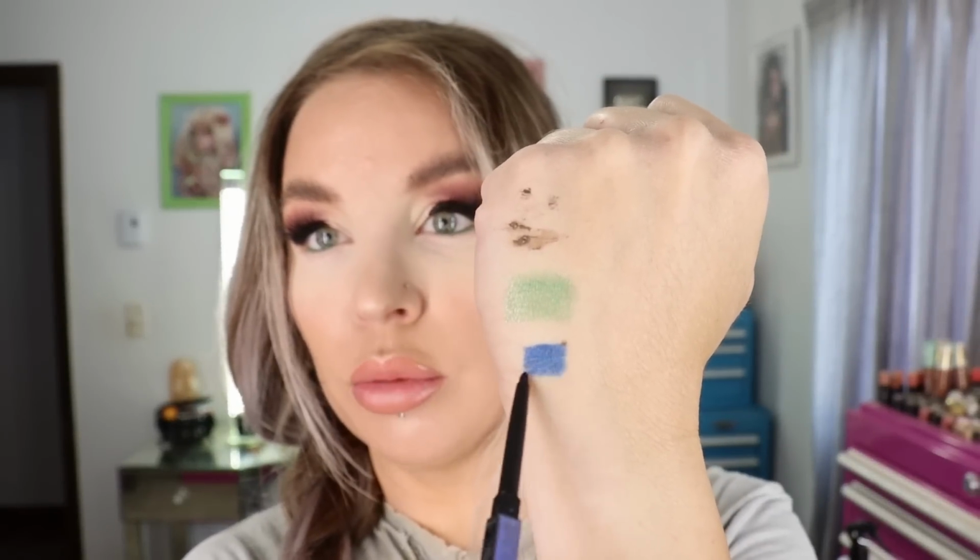So I'm kind of sad about that, and I really love the color. What do I call it? Blazer? Yeah, this Blazer shade in blue is so pretty. It's just a really deep kind of royal blue shade, but they have no staying power.